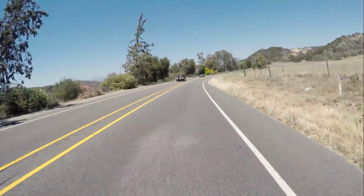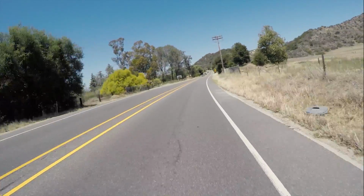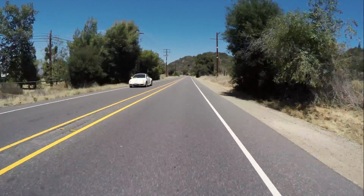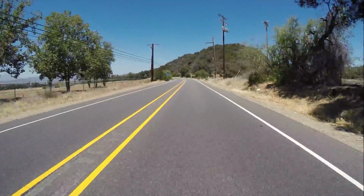Nice meandering curve to the right. I'll move to the right part of my lane here as I go around this one instead of the middle, just because there's so much oncoming traffic. Now we got a little sharper curve, 45 miles per hour. I'll maintain my middle here. Don't see intersecting traffic. Looks good behind.